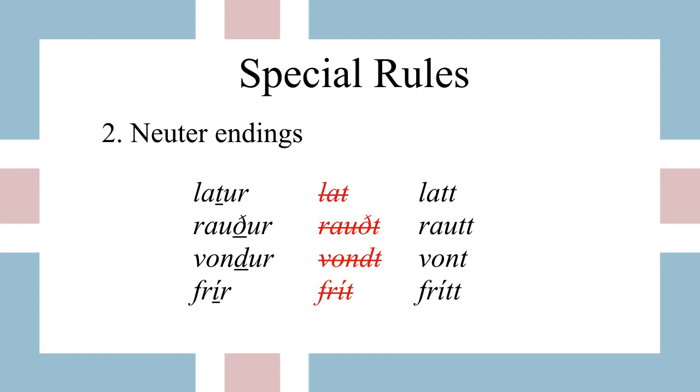Now you would think that we would take off the stem to make it feminine and then add the T and it would become rauðt. But for some reason, eth and T can't go next to each other, so the eth changes into another T, so we have rautt. A similar thing happens in the next example, vondur, which means nasty. Now, instead of having a DT ending, the D is going to drop out, and we're going to have vont without the D. D and T can't really go together in Icelandic. And the next one, with the word frír, which means free or uninhibited, we wouldn't just have a single T at the end, frít. We have to have the double T, fritt.